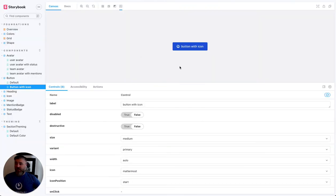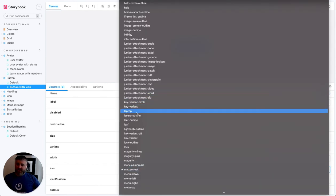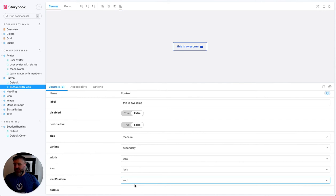So jumping back here, what this allows us to do is actually play with the component in a live and isolated environment. We can set if it's a disabled button and see the state change. We can interact with the button and see the different hover states that are available. We can change the text. We can change the variance to get a feel for how things are changing within an environment. We can change the icons. All the icons that we support in our icon library are available here. And also change the position if it's a starting or an end or a trailing icon.